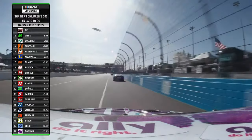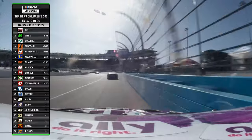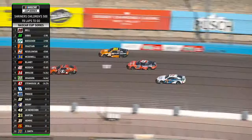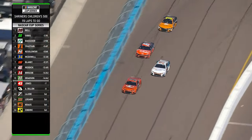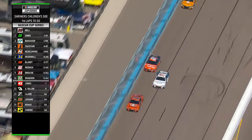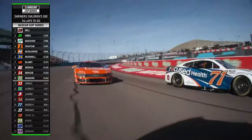I feel like without that strategy of flip-flopping, they were still going to go home with probably two cars inside that top five. Both William Byron and Chase Elliott were around the top five all day long. But it didn't happen. No, and the only Chevrolet up there right now is Ross Chastain. The benefactors were definitely Keselowski and company. He has done a great job.